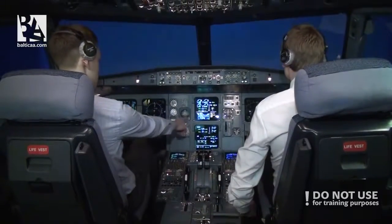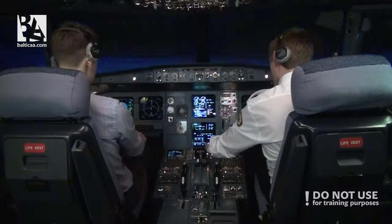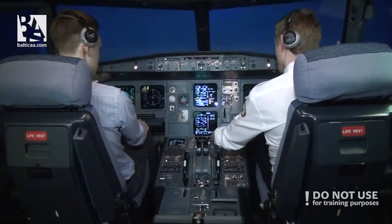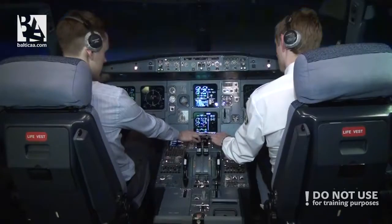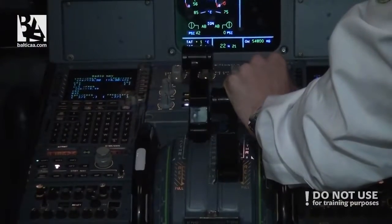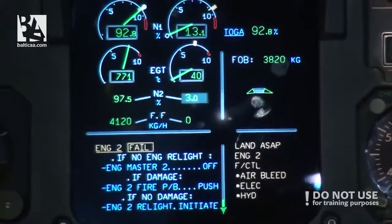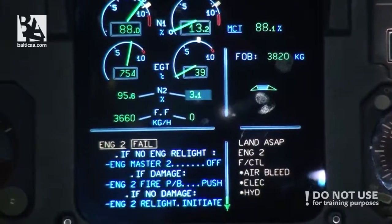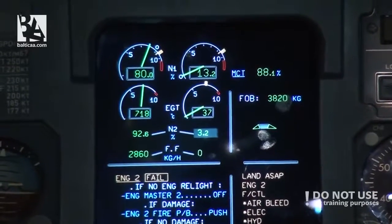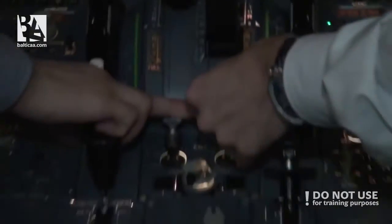Let's do the ECAM. So, engine 2 fail. Please read the ECAM. Engine mode selector ignition. Okay. Ignition. Thrust lever number 2, idle. Confirm number 2. Confirm. And retard. Confirm number 2. Good. Then let's wait for red light. If no engine red light, engine master 2 off. I'm setting engine 1 to max continuous. Okay, so it's engine master 2 off. Number 2 off.